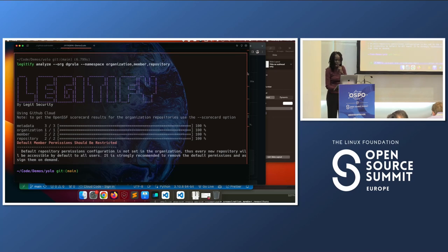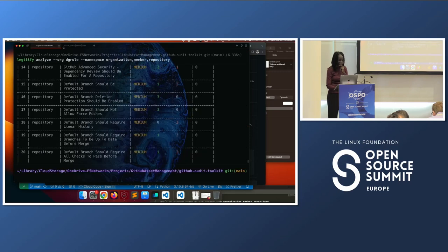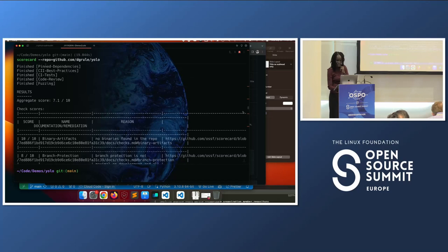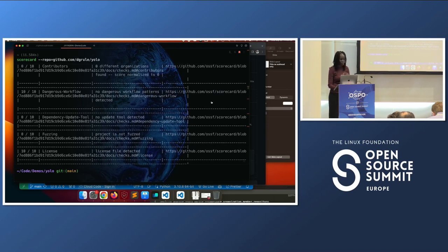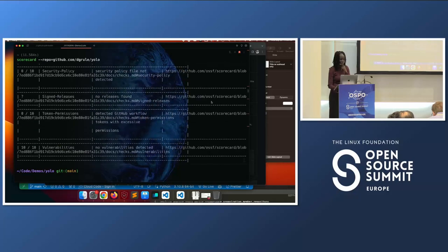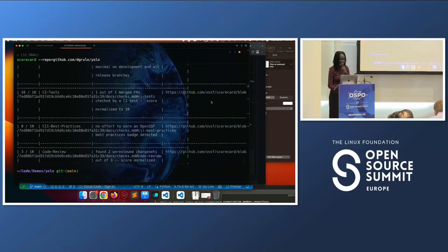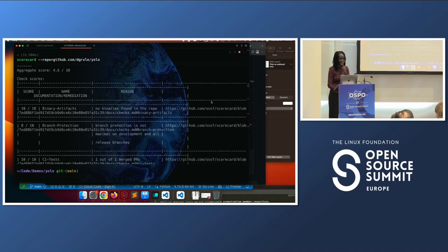We improved it to, let's see. Yeah, it improved from about 3.6 to just slightly better than that. Let me go up to the top. Right, so, all right, I got way too much text. Yeah, so improved to 4.6 after those changes. And then the next change is, look through this again.